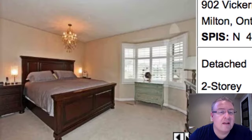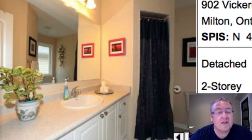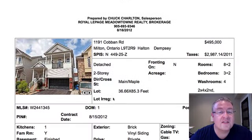And great job by the builder to actually put that little extra bay window. It has a huge difference, or a huge effect, I should say. Complaint on this one, the master bedroom closet's a little bit small, but the ensuite looks pretty good, and at $469, I think it's definitely the right price.